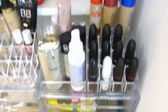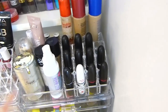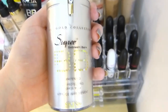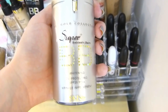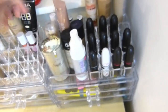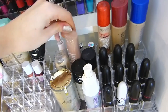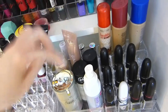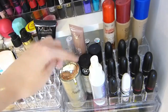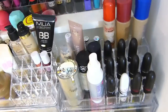In my second set of drawers, this one is slightly more exciting. I have my most used makeup, and so I have more foundations here. I have this Super BB cream, and this is from Asia, and this is actually amazing. I really love this. I've then just got a L'Oreal True Match foundation. I have a MUA Undress Your Skin foundation. I have two Revlon Colour Stay foundations here and here. I then just keep this MUA setting spray, which is quite good.